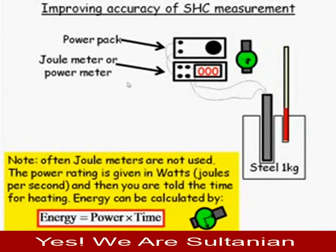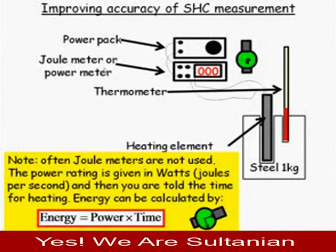Okay, and it's the same setup as before. We've got the heating element, power pack, joule meter, and I've got a stopwatch here as well. And why have I got a stopwatch? You don't only have to use a joule meter. Sometimes a joule meter won't be available, and you'll only be able to know the power rating of your power pack, so how many watts it's going to give, or you've just got a power meter.